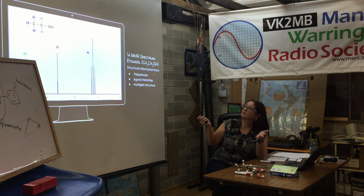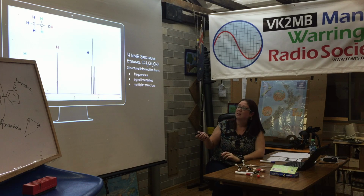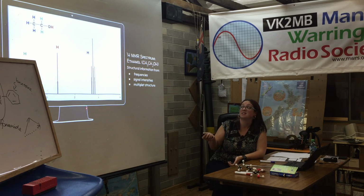And we can get structural information from the frequencies where we see the signals. We can get information from the signal intensities and from the multiplet structure. So these are not just peaks, these actually have some structure. They tell us something. So this one here, this blue H, it's sitting between 1 and 2. And I said before the saturated alkanes sit down there. So that's our terminal CH3 group.